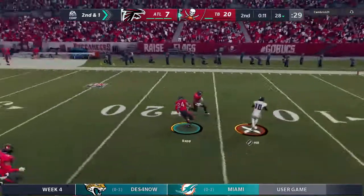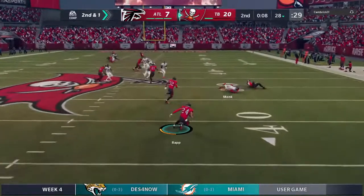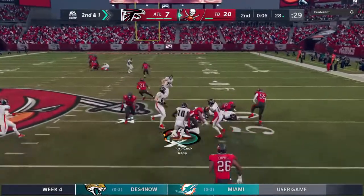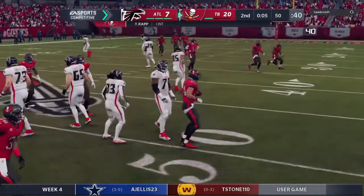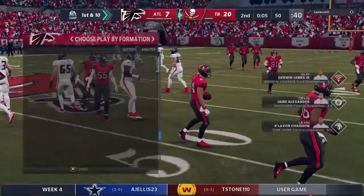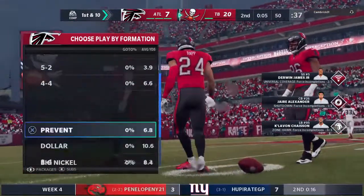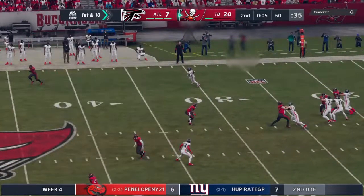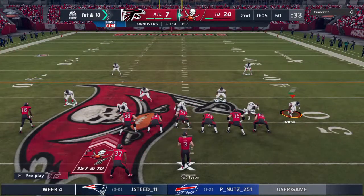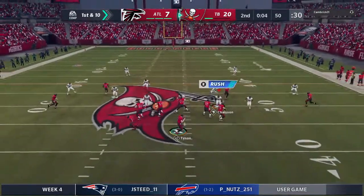Get some points. Oh, and for the third time, Jackson is going to be intercepted. Taylor Rapp with a pick, and his guys have got it back at the closing stages of the first half. Jackson's pass intercepted. The Bucs take over 1st and 10 at the 50-yard line. Good starting field position for them here.